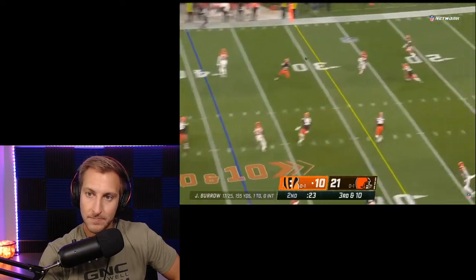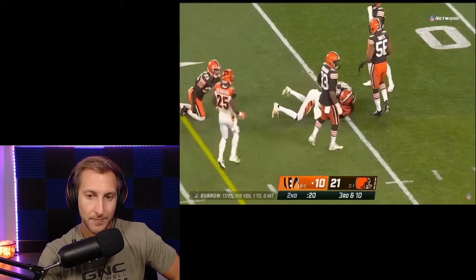Third down and 10. Pass is caught. Another good throw. Down. Grab made by Mike.